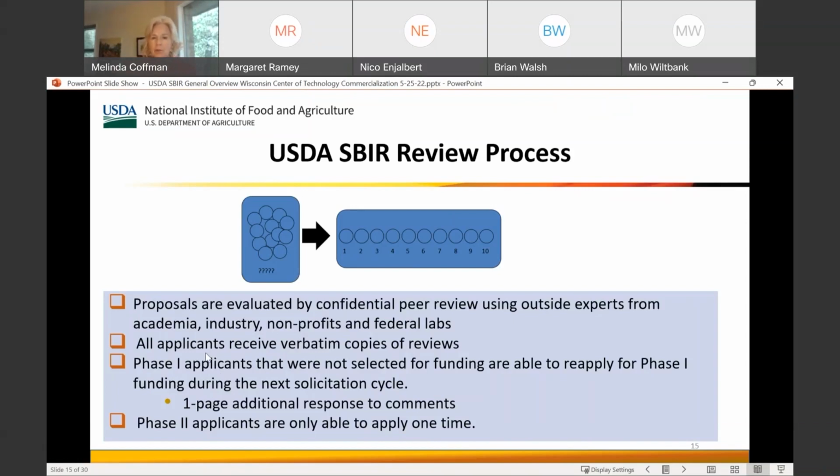And then all the applicants will receive copies of the reviews and the reviewers' comments. And if you recall the 15% award rate for phase one, for instance, you can use that feedback you get from the panel to tweak or adjust your proposal and apply the following year. There's no limit on the number of times you can apply for phase one. So that feedback is meant to make your proposal more competitive. So you can use that feedback to apply again the following year. And again, I want to emphasize that phase 2 applicants are only able to apply one time.